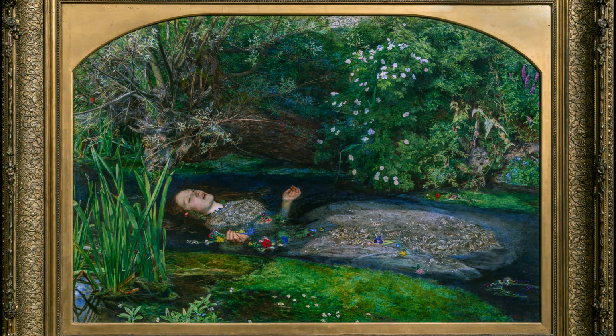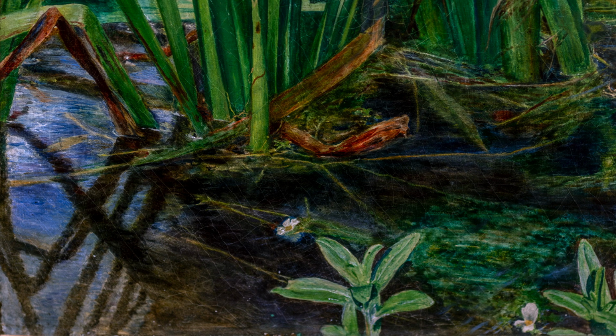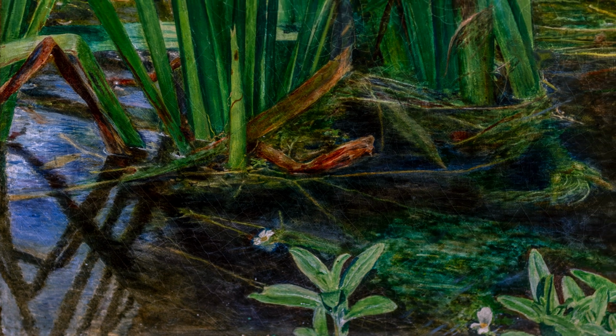There is no sky. The result is that we have an enclosed, quiet, private space. The only reference to sky can be seen in the lower left corner, where we see just a little bit of blue and a little bit of clouds in the quiet surface of the water, an area that is protected from the current by the reeds beside it.